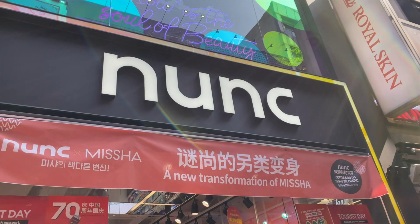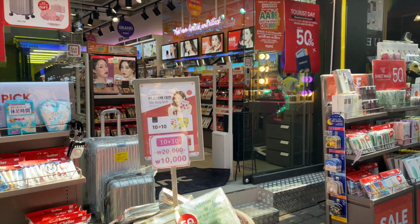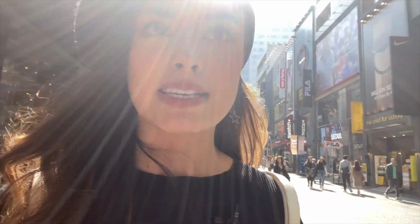Okay, so we just did a little shopping in that Nuke store. I guess they have a bunch of different brands there. They had a lot of European brands, a lot of States brands, and a lot of Korean brands like Misha and Apu. So we did a little shopping there. The sales associate was really nice and cute. She gave us a ton of freebies and was really helpful, showed us all the new products and what's best selling. And then I picked out a couple products of my own.